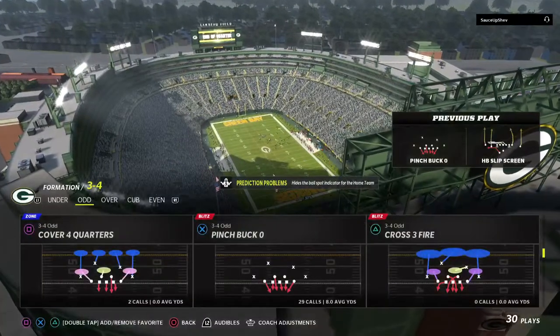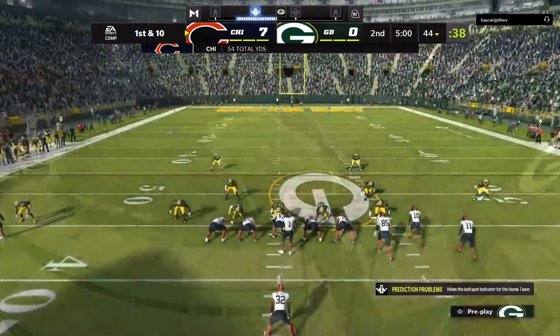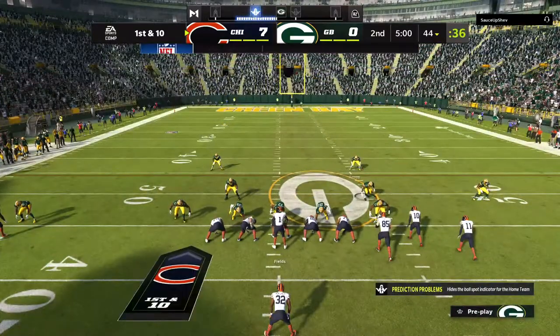Nice way to start the drive, a gain of 12 and a first down. After 1, 7-0 on EA Sports.